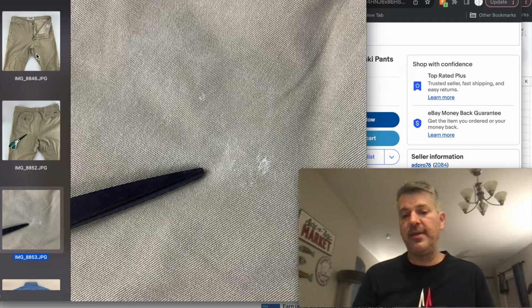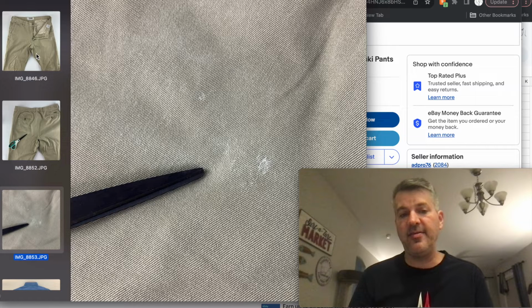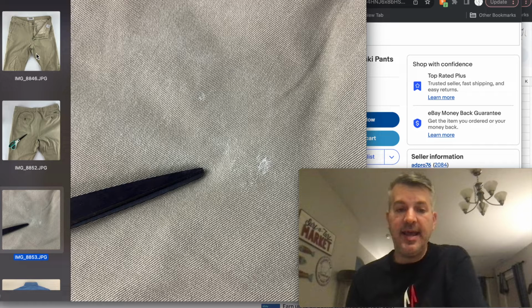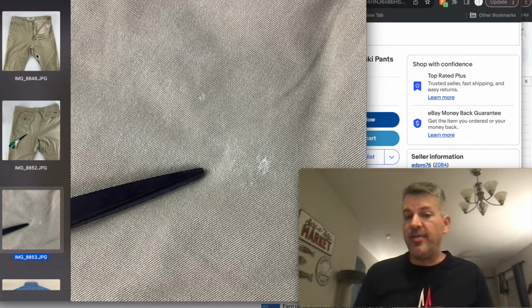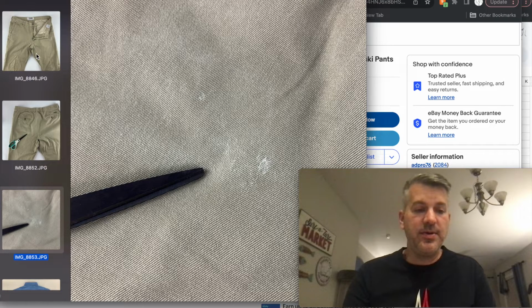And I also really like how it's compared to the tip of a pair of scissors, which I just feel like makes it look really small and insignificant. And so the buyer thinks, hey, maybe this isn't that big of a deal. Let me show you another one.